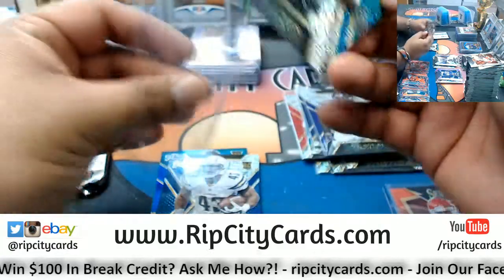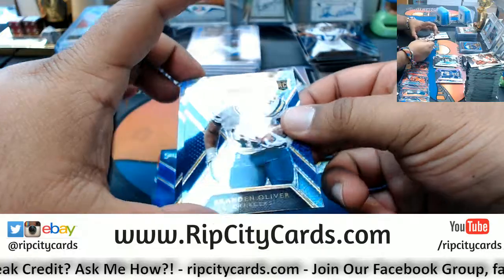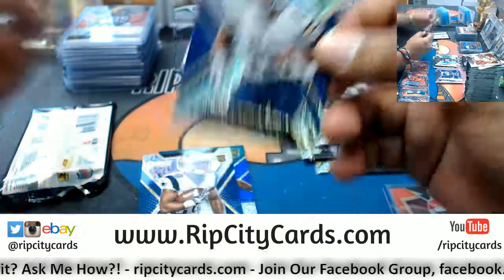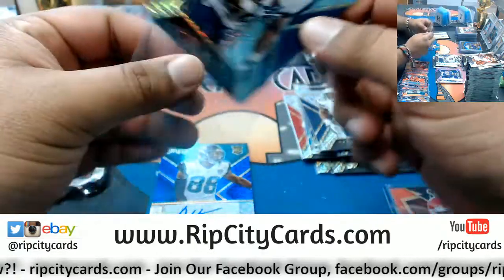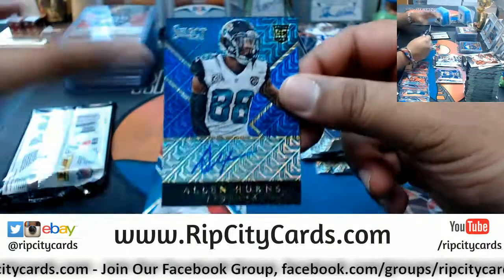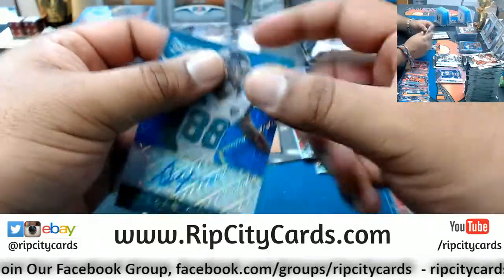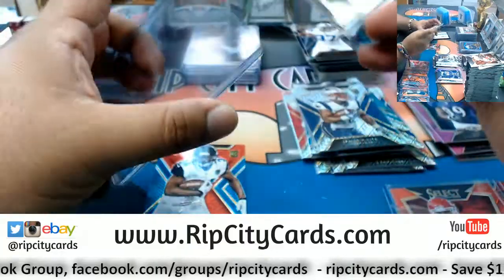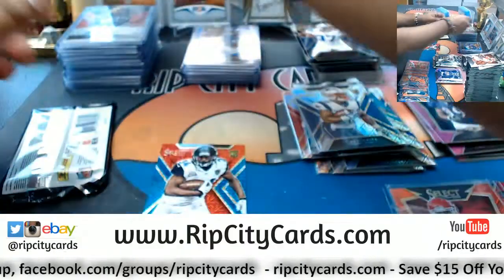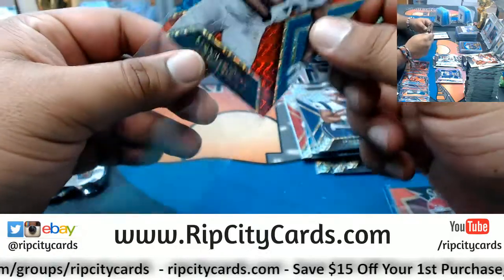Talvin Smith, Jaguars rookie. Brandon Oliver, Chargers rookie. James White, Patriots rookie. For the Jaguars, Allen Hurns, the rookie auto. That's numbered 8 out of 10. Nice. And Storm Johnson, Jaguars rookie, numbered to 75.